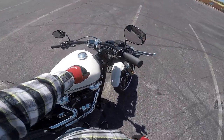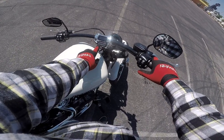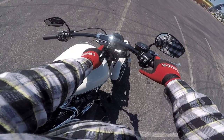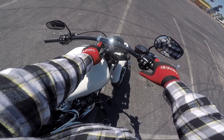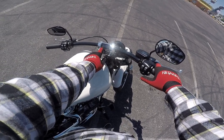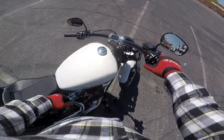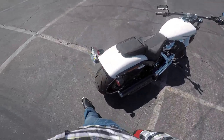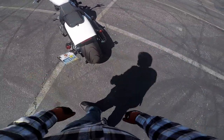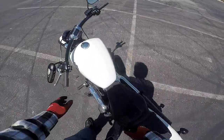Got this awesome LED display with neutral, your oil light, ABS, check engine. All your indicators are down there. Fuel gauge over here. Of course, miles per hour and RPM. Yeah, I dig it. Big 240 tire in the rear. This thing's a bad mama jamma.